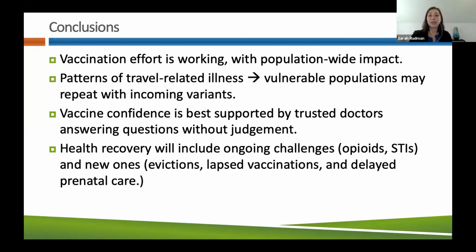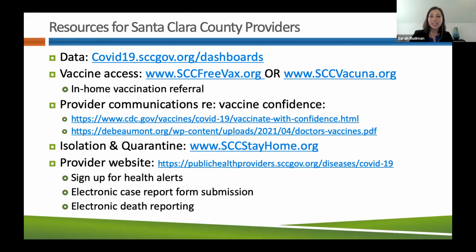We are potentially seeing recurrence of this pattern of travel-related illness spreading to vulnerable populations, repeated with some of the incoming variants, which for me drives a dual interest in both paying attention to travel patterns and travel cases, but also never forgetting that you may see these variants of concern quickly arising in all of our vulnerable populations, that we really need your help when it comes to instilling vaccine confidence in the folks who've not yet been vaccinated, and that we've got a lot of work cut out for us when it comes to the rest of the health recovery.